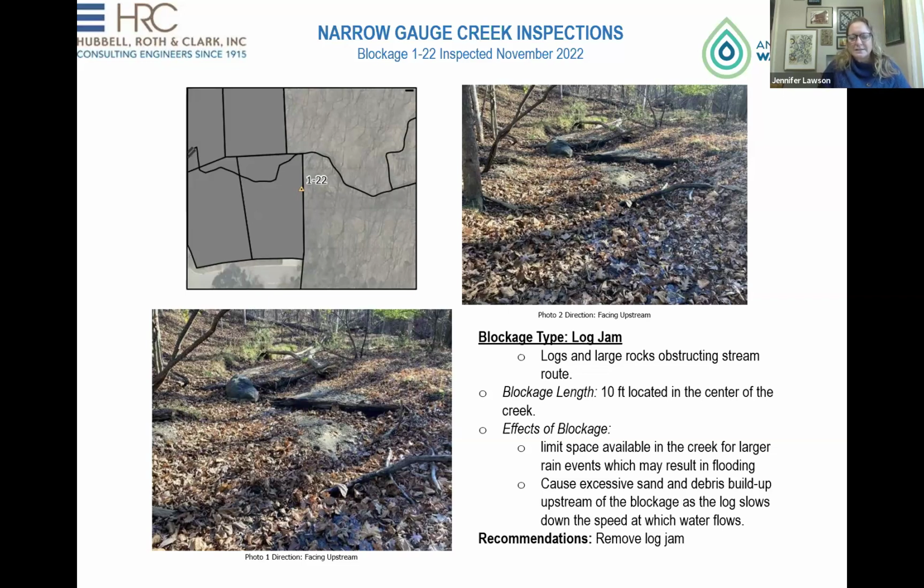So in many of these instances, the log jam would most likely just be removed from the flow path. We don't want to remove the woody debris because that's where we see the critter habitat. That's where we see our amphibious habitat. And we want to make sure that we are maintaining that high level of environmental balance.